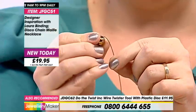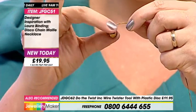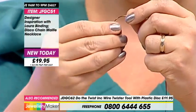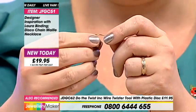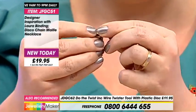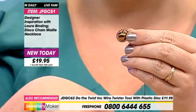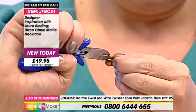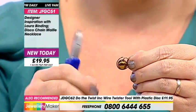And then, literally, I'm turning the stone with my hand. It's still going to come off like this, but I want to lock that in. So I'm just literally turning it with my fingers and moulding it and getting it to hug nice and close to the actual stone. And then when you're happy with how it's sitting, so now it's sitting just like that, it looks like a little apple. Just cut the wire where it meets the initial join.